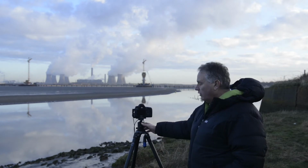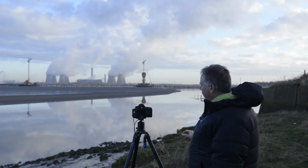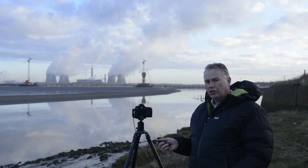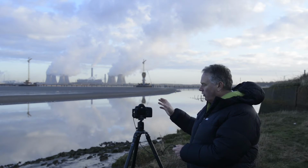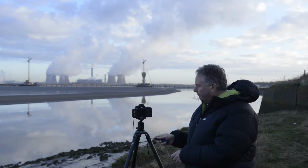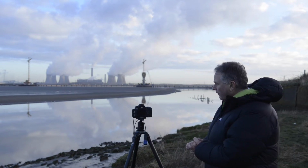Set up our cameras, nice sturdy tripod, lens to do our composition, remote release so we don't have to touch our camera, we can get our images as sharp as possible. And we also use mirror lockup. So this is just going to be a very quick tutorial.